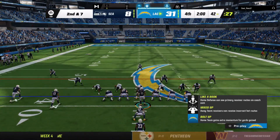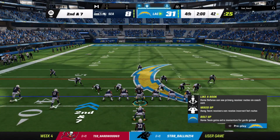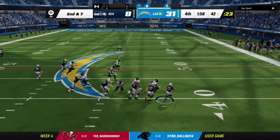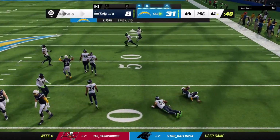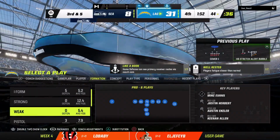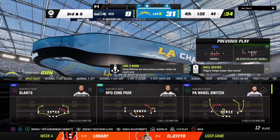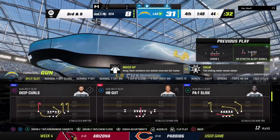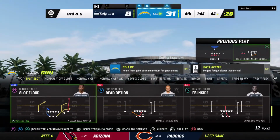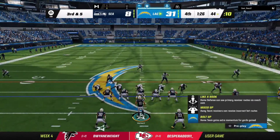Okay, 2nd and 7. On the ground, it's Ford. And he's going to take this one up only to about the 44-yard line. They had 3 yards on first down, just 1 yard there. I know that speed is the hallmark of today's NFL game, but the key to good rushing defense is still having your linebackers set the edge.